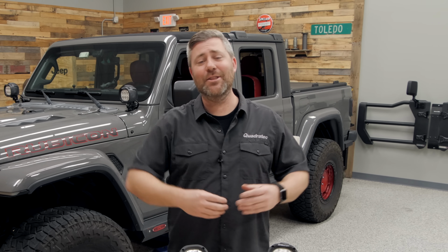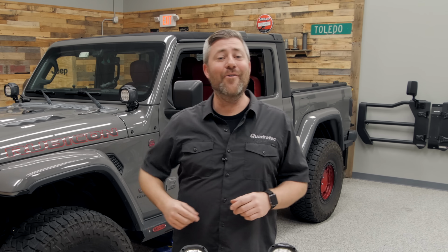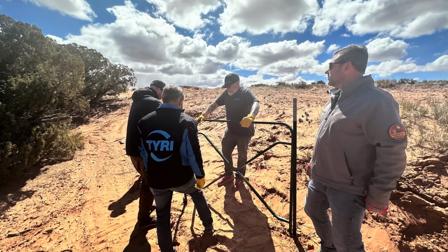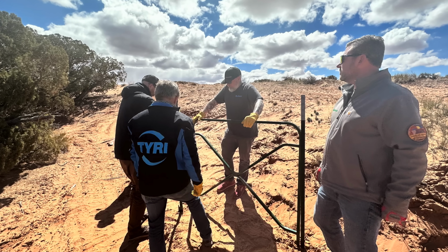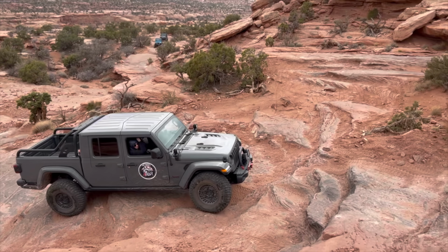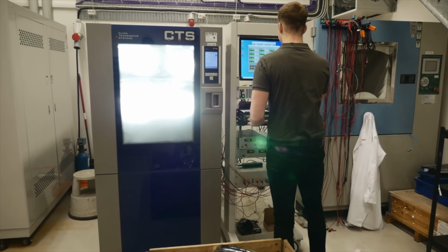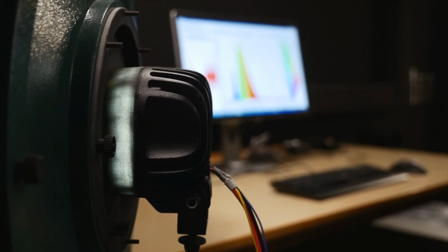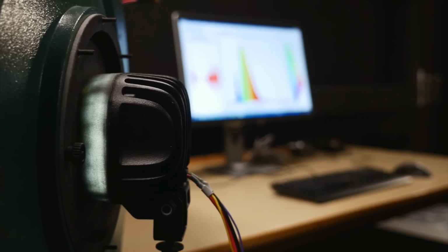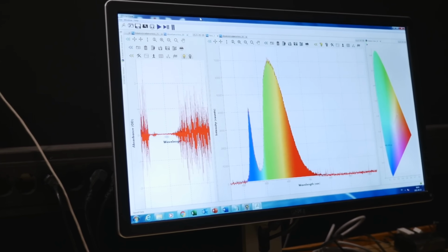Now, some of the guys at TYRI realized that the lights they're building would be a perfect fit for the Jeep and off-road aftermarket industry. In fact, I've spent some time on the trails of Moab with some of the guys from TYRI putting their lights to the test. They've taken everything they've learned over the past 30 plus years in the heavy equipment industry, and they've now brought it to the Jeep aftermarket, constructing some of the best lights that you can buy for your vehicle.